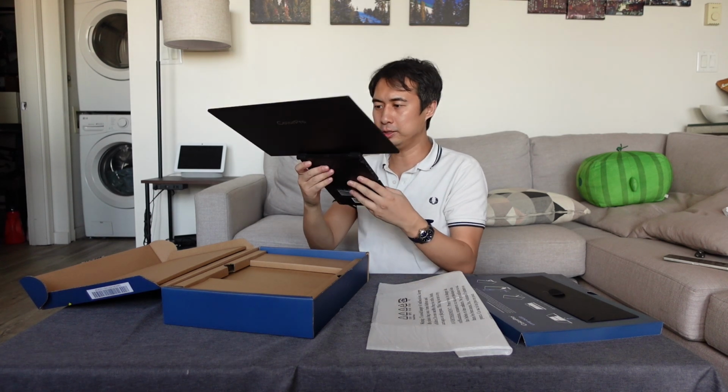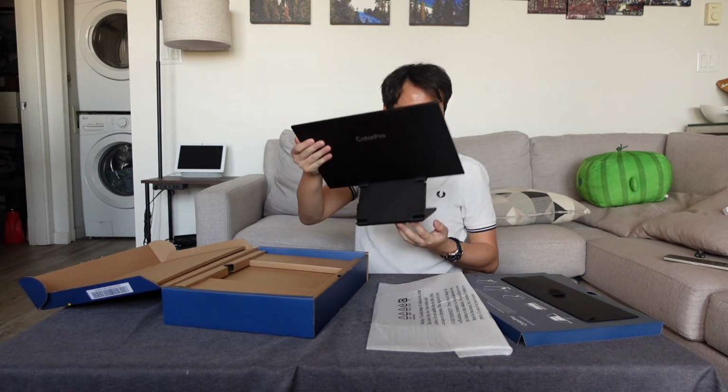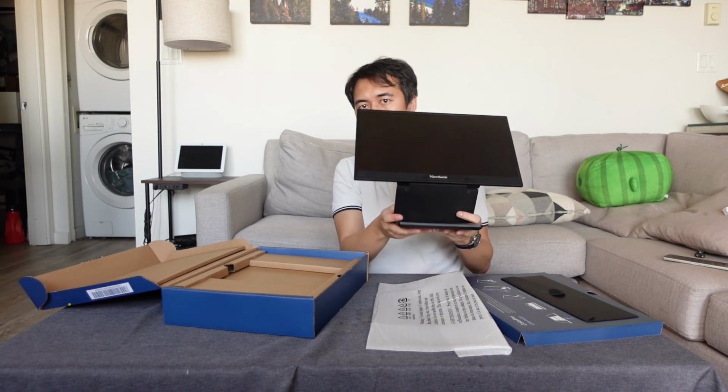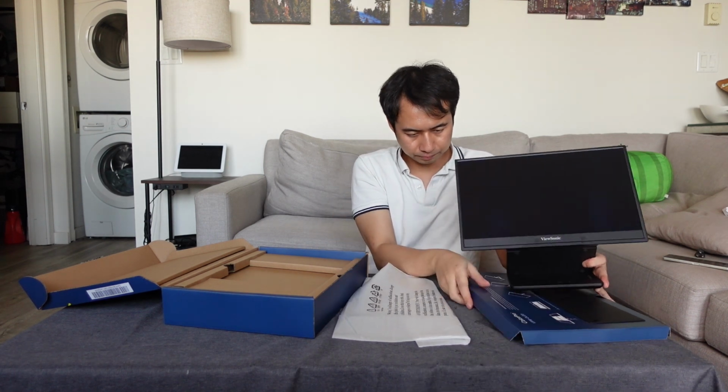So yeah, really light display. And I think you're supposed to have it folded up like that. And yeah, it just sits up like that. Alright, so what else do we get?